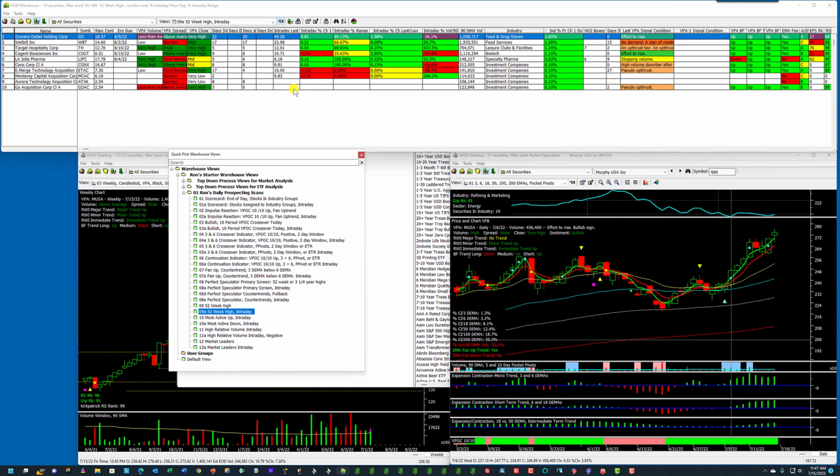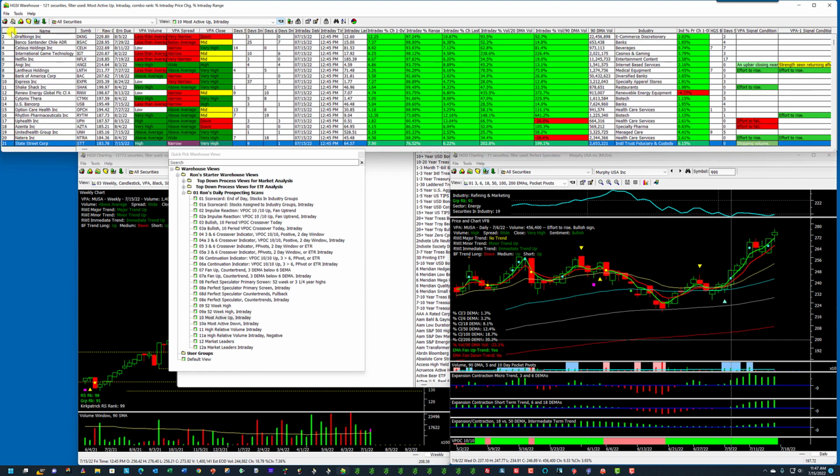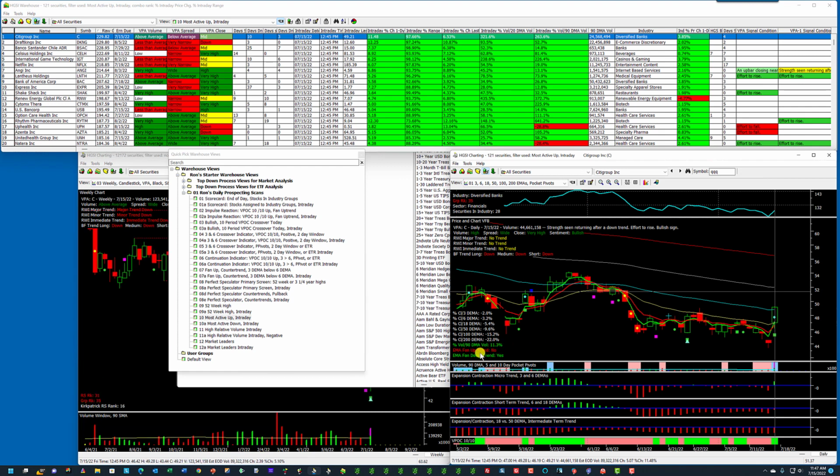Intraday, there's a couple here that are not supported by Thinkorswim. You can see if these are following through. Most active up intraday. 121 of them pass the filter. I'm still sorted on industry percentage price change. If I go to raw combo, it'll give me a better look at the strength here. Citigroup is up 11.48. The range is 97.66. If I bring this up, look at this. Down. Trend is still down. Right now it's a counter trend rally, but it's a nice move today.